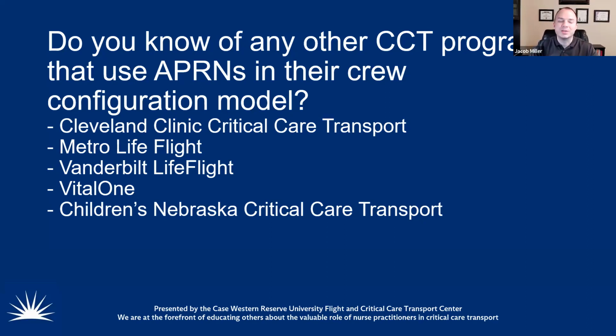I guess I can't guarantee it. There might be like one or two of them. I'd be willing to bet my medical director would if he had the time. But you know what I'm saying? You now have this workforce of 5, 6, 10, 12, 15, however many NPs you employ. You can spread that out and they can look at these charts during that downtime and provide valuable feedback to nurses, paramedics.